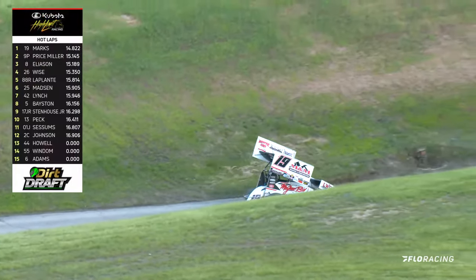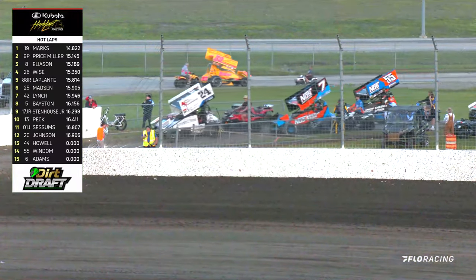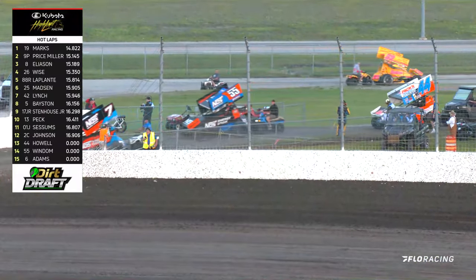Cars making their way down the hill there and into the tunnel. That'll bring out Dirt Draft hot lap session number three.